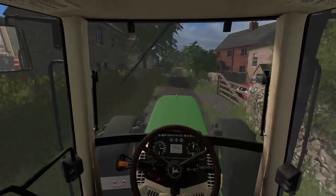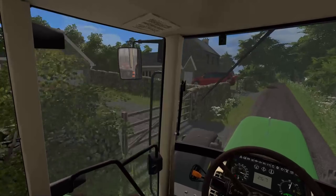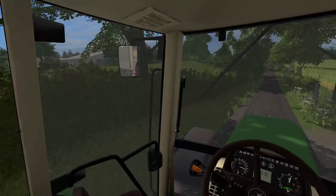As we rumble back through the village here, shouldn't take us too long. We're just around the corner from the yard, so we'll catch back up when we get in the yard, and I'll take you on the final tour.